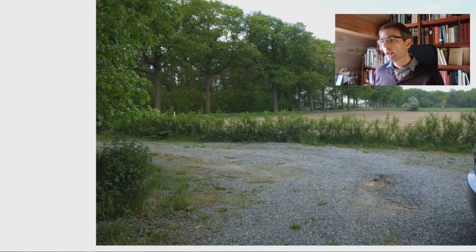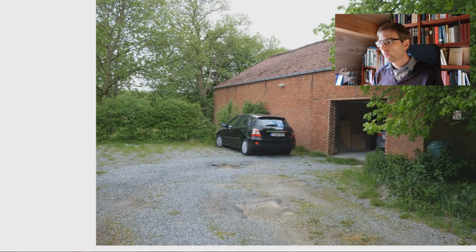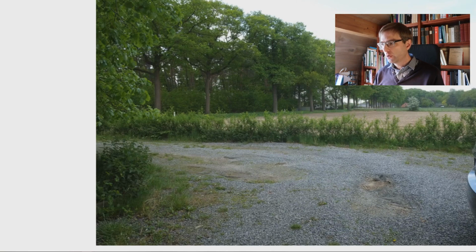I have not had that meeting with our architect yet. So let me first give you the current situation in some pictures, in case you haven't seen it before. This view is when you look from the studio, from the barn, from this garage door. That's my car, that's my mother's car. So if you stand here, you see this view.